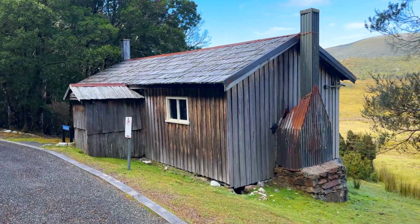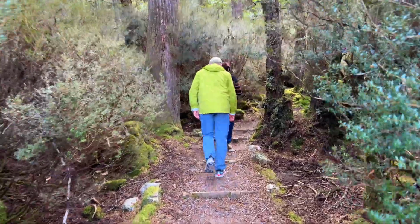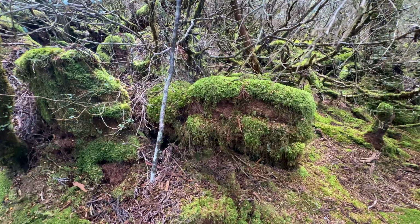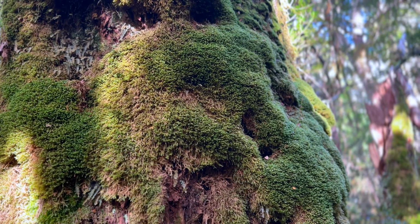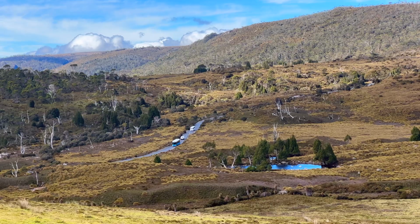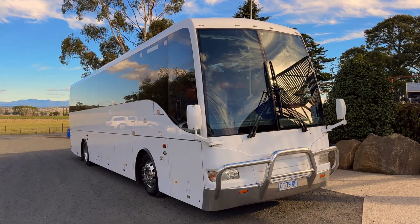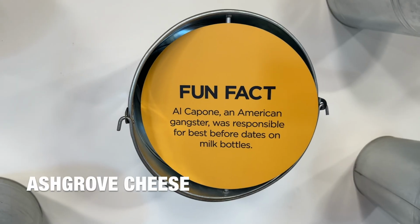Following the chalet visit, I set off on the Enchanted Forest Walk. Wandering around centuries-old trees draped in moss feels like stepping into a Disney fairy tale. I half expected a pixie or a magical creature to cross my path. Spoiler, they didn't. To wrap up the day, we make a final stop at the Ashgrove Dairy Door, a well-known local dairy farm that welcomes visitors. As a devoted dairy lover, I'm thrilled we included this on the itinerary. It's perfect.